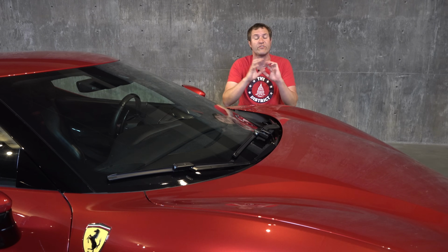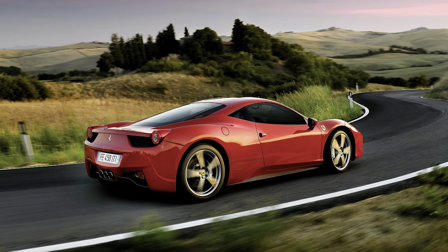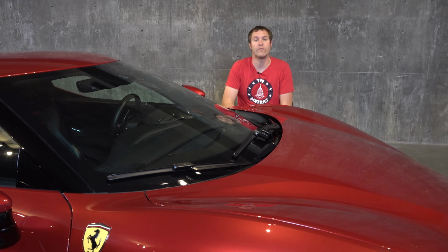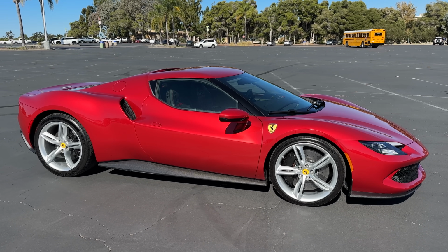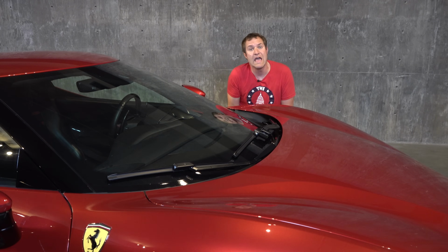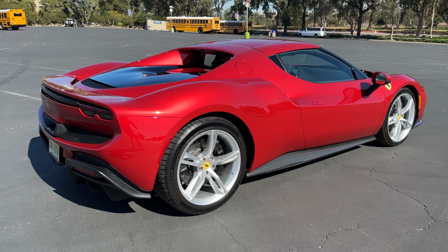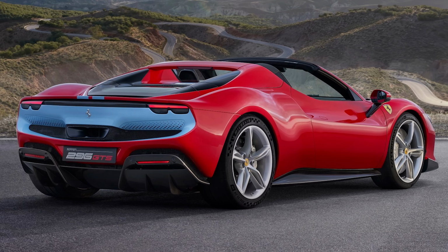And the 296 is just the latest in a long lineage that includes cars like the F430 and the 458 and the 360. Ferraris for decades, the 296 continues the lineup and replaces the Ferrari F8. Now, there's two versions of the 296. There's the coupe, this car, which is called the GTB, and then there's the convertible, which is called the 296 GTS.